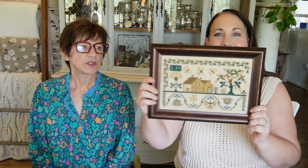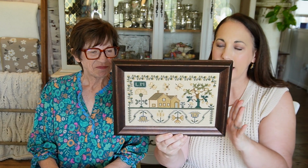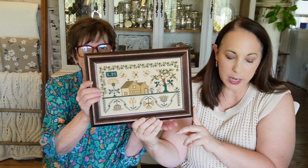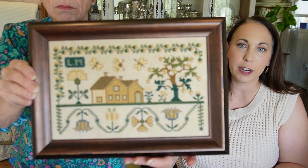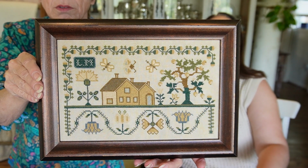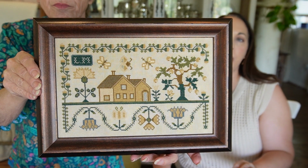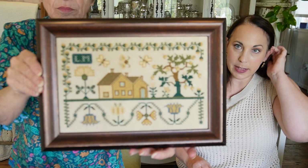This is a reproduction-ish piece. This is just a fragment, just my favorite parts from an antique sampler in my collection. So this is called the Golden Sampler Fragment pattern. And I like the simplicity of it, and the details I chose to take from the original are just really special, and I hope that you love it as much as I do.